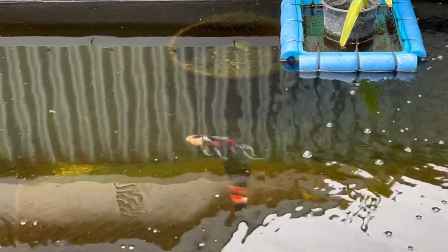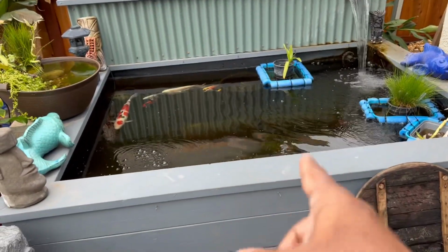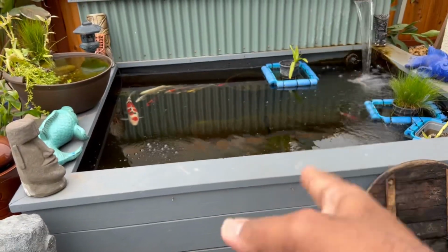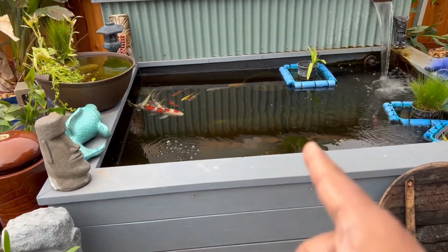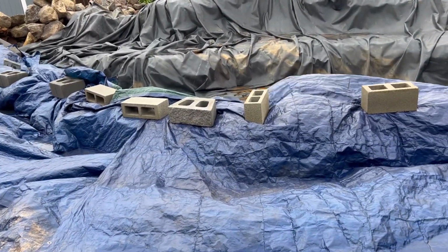I do have 2 goldfish. There's one right there. A lot of you guys are always asking me, hey, isn't that too many koi for this above ground pond and the amount of gallons that you have? You're absolutely right. So I am building Tiki Falls 4.0, my 4,000 gallon koi pond.